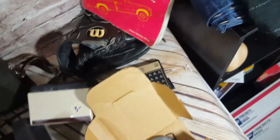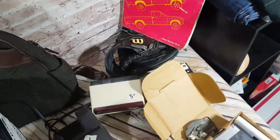But maybe, I'm not sure. I'm going to have to open it. With something like that, I don't want to take a chance. It sounds full in there, but we'll open it. If it's all brand new, that right there could be a $100 sale. That's a look out for those model kits.